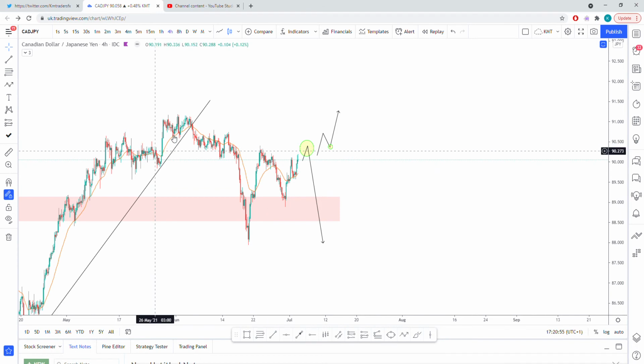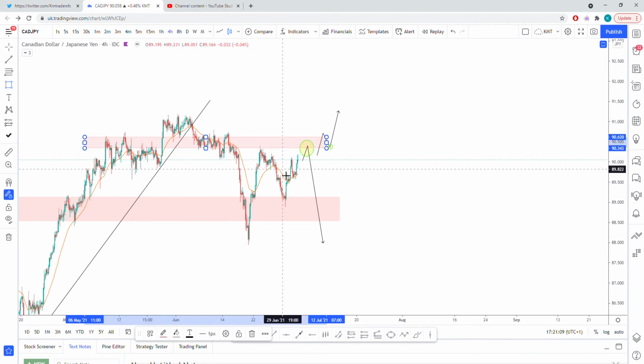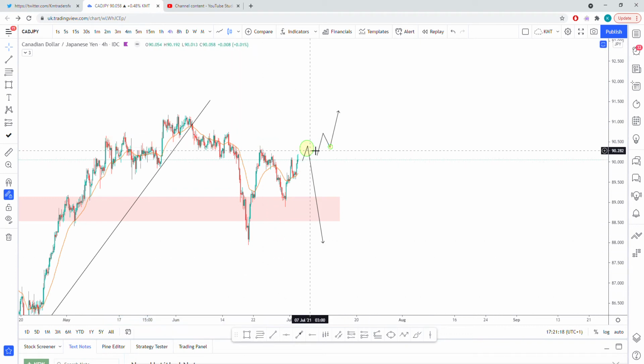We could see some sort of rejection here, so I'll just quickly label it out for obvious sakes. Basically it's just here, and you can see there are multiple rejections. This area is a very key point where we found manipulations, so if we start to see a big breaking candle towards the upside, we could see more momentum pushing higher. So I'm going to keep the scenario that we spoke about last week: if we get a break above 90.5, we should wait for that retest, and then we can get in on that entry and continue that momentum to break this high and potentially into 92.